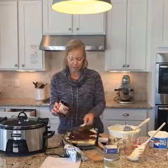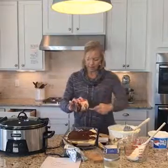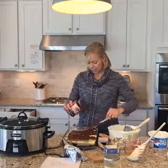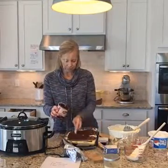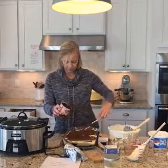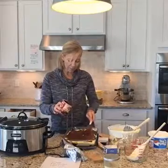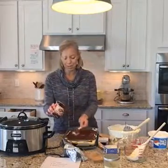You just want to go slow with this because you don't want to mix in. You want a nice topping. So that's why you have to kind of go slow. And then you're going to let it refrigerate, and as it sets up, it will be like the yummiest thing.